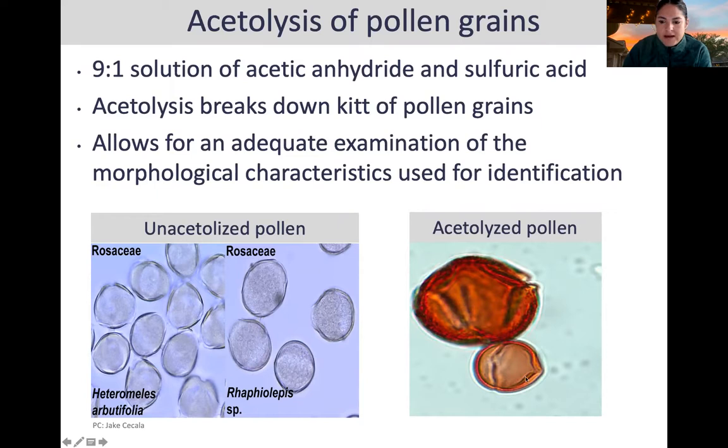Once you have those features exposed through the acetolysis process, you can also do some measurements on the sizes of the openings and the average size of these pollen grains. You can start comparing these data to pollen atlases and different source files that you have to start analyzing the pollen, either to the family or down to the genus or even down to the species type.